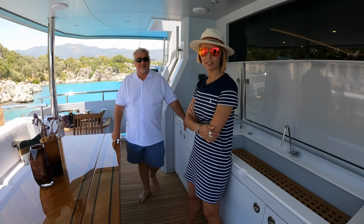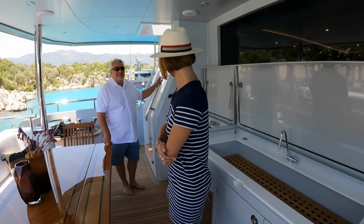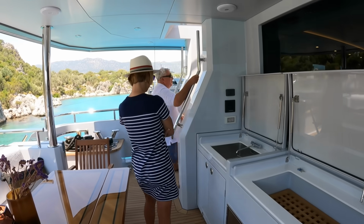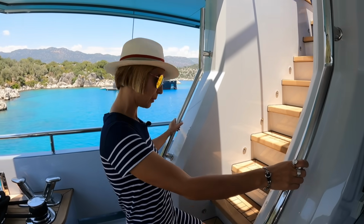Go up a deck. I want to say go up to the fly bridge, but that would not be correct. So let's go up to the boat deck. What do we call this? Boat deck. This isn't a boat. You can call this a boat deck. Ship deck?